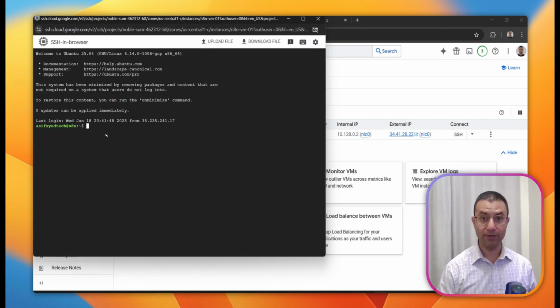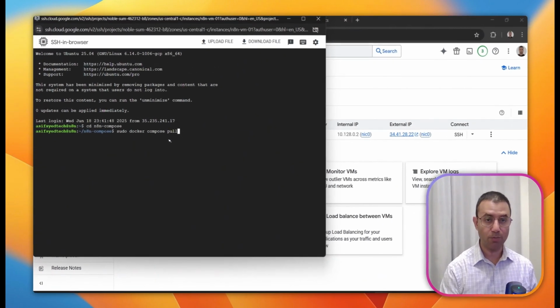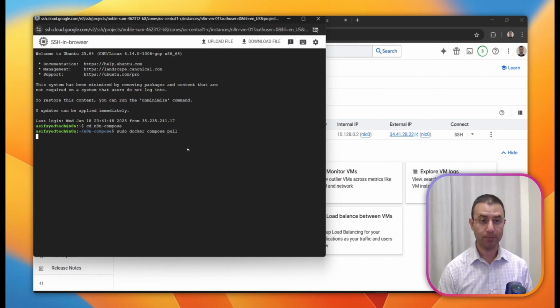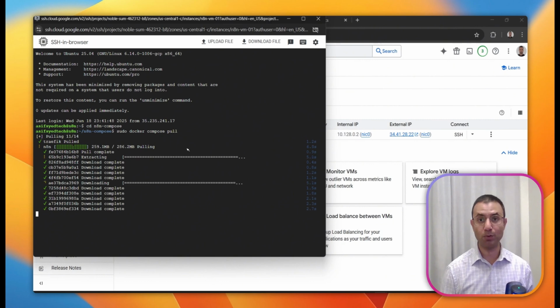Here we are. The first command that we're going to run is cd n8n-compose. This just changes the directory and navigates to the n8n-compose directory. The next command is sudo docker compose pull. This is where it pulls the image of the latest version of n8n. This does take a little bit of time. It might take about 2 to 3 minutes. I'm just going to pause the video and come back once the download is complete.